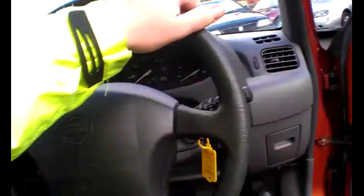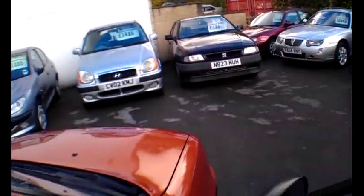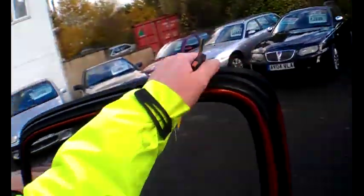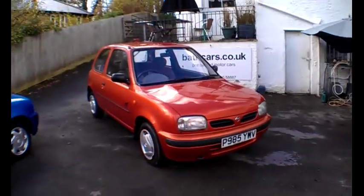Okay, doors open, light buzzers, all the usual things. Timing chain, no cam belt to worry about, so that is idling over perfectly, the engine's spot on. Great little car. You cannot beat the little Micra automatic, smashing.